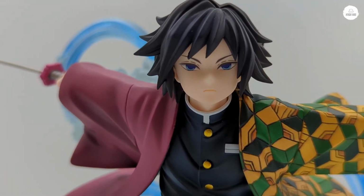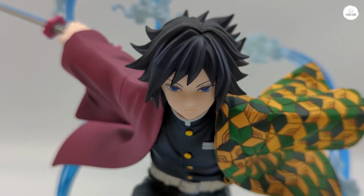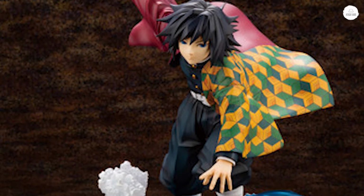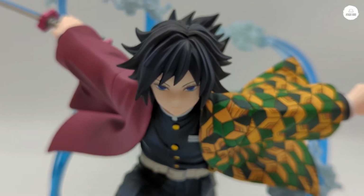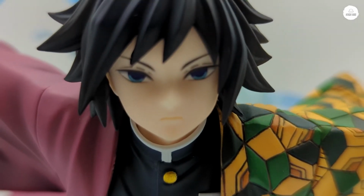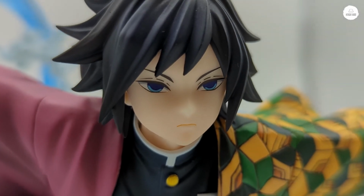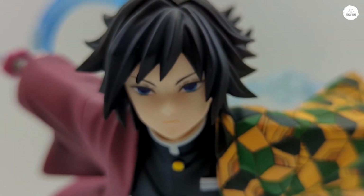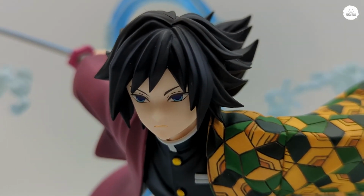So what makes this one better than the Giyu Kotobukiya ARTFX J version? It's obviously the special effects of the water. The Kotobukiya one has a more simplistic look. And at least by the prototype pictures, I think the face on the Aniplex one is a little bit more accurate. I kind of like the face more on this one. So compared to what's out there, if you guys want the best looking one, in my opinion, it is this one. So, do I recommend this figure?